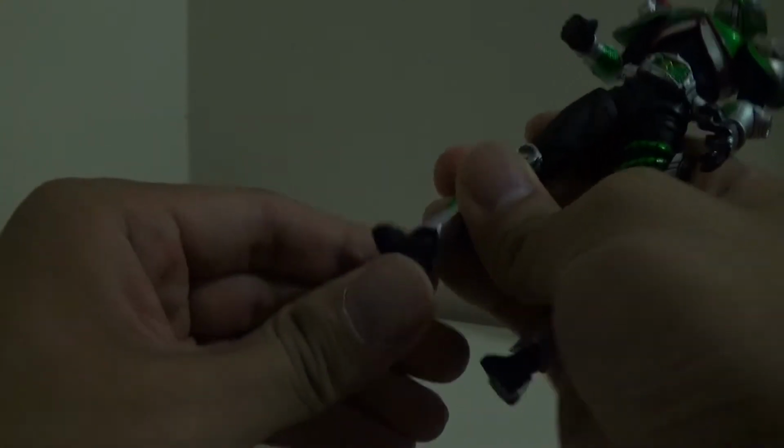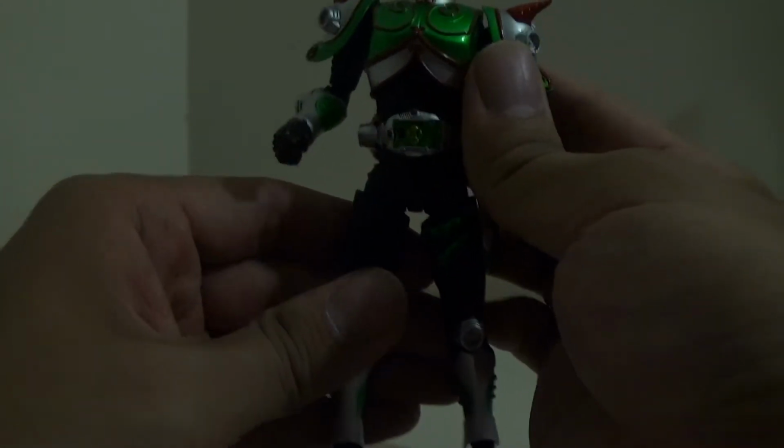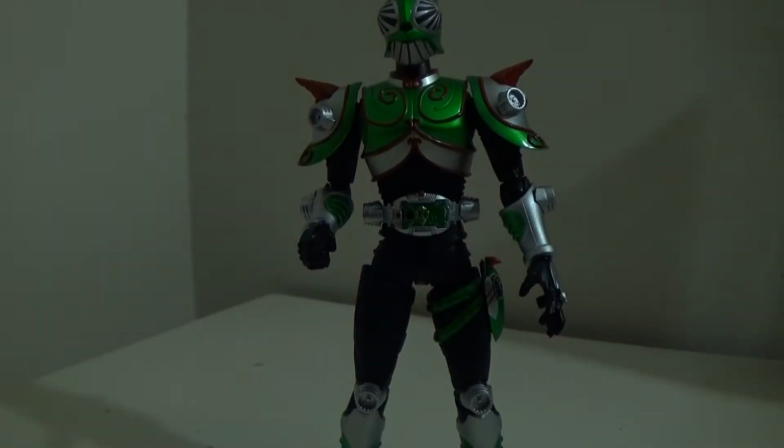Not so much all around, to be honest, but not bad. Very good ankle joints, though. And he has toe articulation. So overall, it's a very nicely articulated figure with lots of nice details.